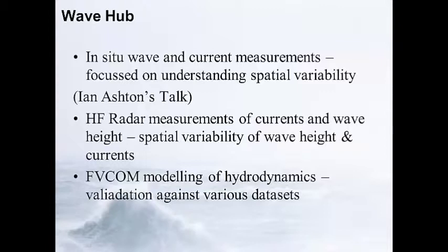Daniel Conley at Plymouth University has had the HF radar overlooking that site since the start of the project. I'll say a little bit more about that after as well. And Ricky and Pierre at PML have been running the FVCOM model and validating that against various different data sets. They're starting to look for things such as the location of frontal systems around there, which tend to be associated with areas of high biological activity.